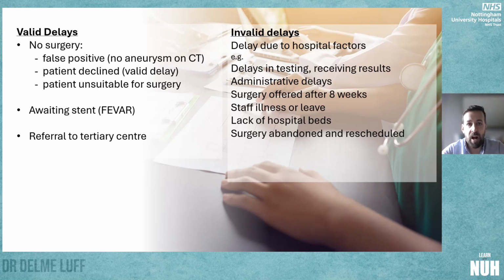Delays, as you can imagine, that aren't allowed are hospital factors such as delays in receiving tests, administrative delays, staff illness or leave, or lack of beds.